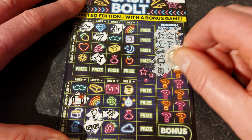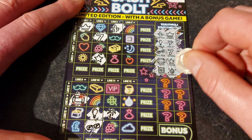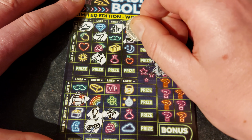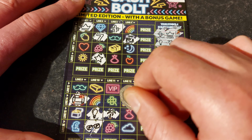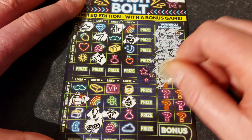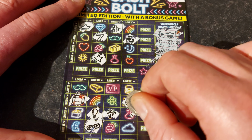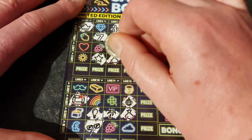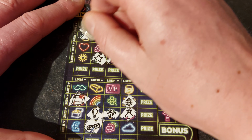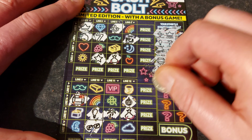What we got here? We've got a safe. Glitter ball. Safe up there. Glitter ball there. Melon. Lemon even. And a money bag. Now money bags are doubled up. I saw those just now. Money bag. Money bag, and then lemon up there. No money bag, lemon, lemon, lemon, lemon.